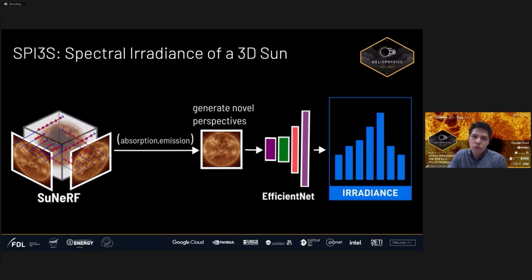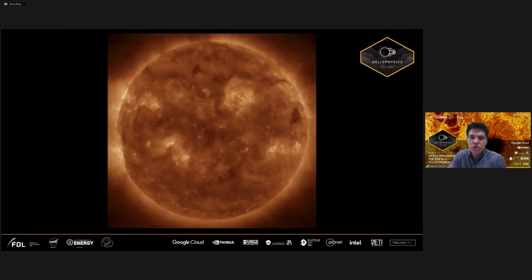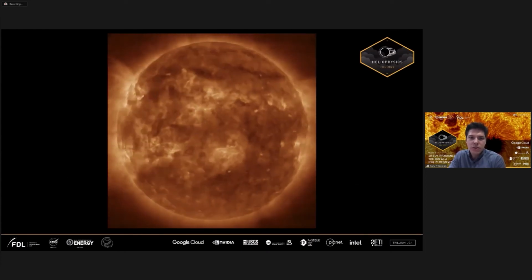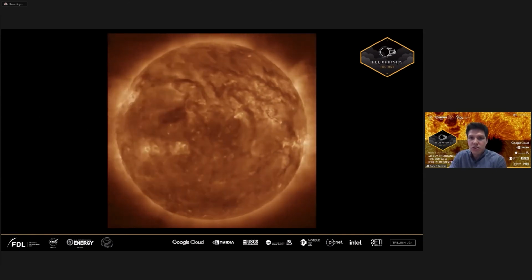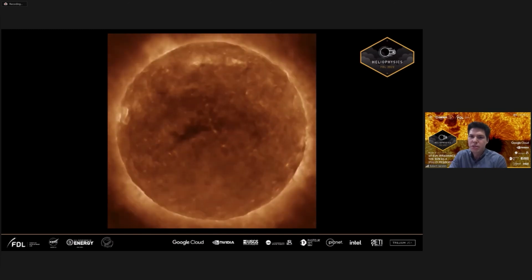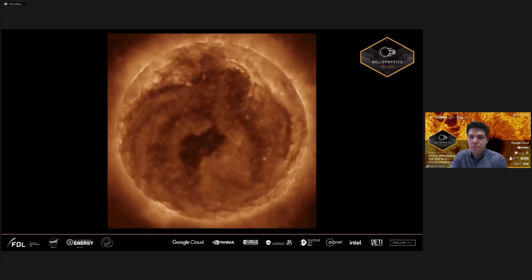So with this approach, we can create the first 3D reconstruction of the entire sun. With only 3 individual observations, we fully recover the geometry of solar features and create observations at arbitrary viewpoints. This means that our telescope is no longer tied to observing from Earth's perspective, but can be moved freely to any position in the solar system.